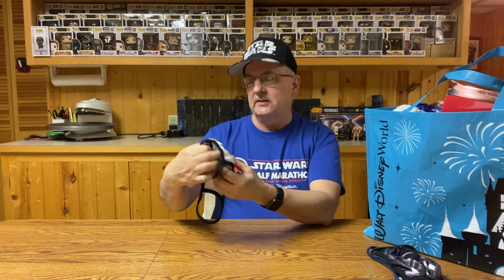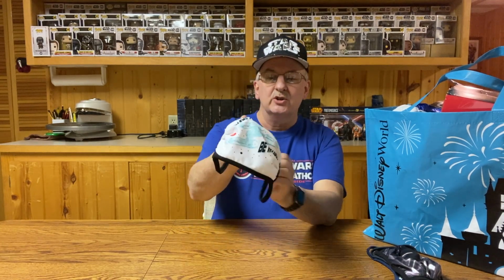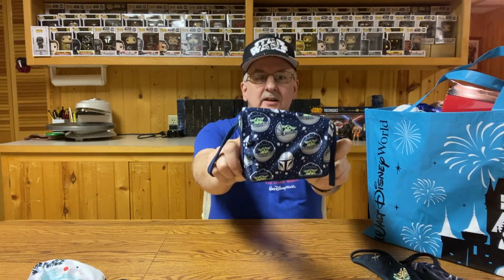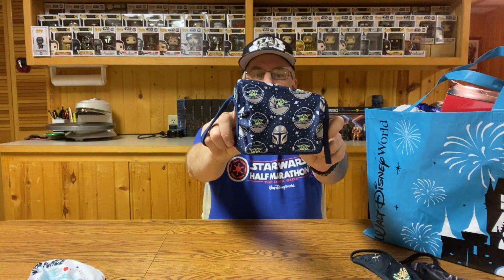This one happens to be just a simple white mask that says, "May the Force be with you," and shows a Y-Wing fighter on it. So not too bad. Not my favorite of the 4 masks. The one I probably wore the most was one fitting today's Star Wars, and that's one featuring characters from The Mandalorian. We've got Baby Yoda, or Grogu, as we all know him to be now, and The Mandalorian. By the way, these were part of a 4-pack.